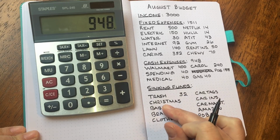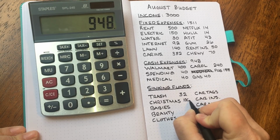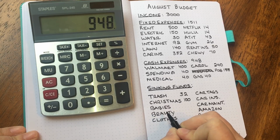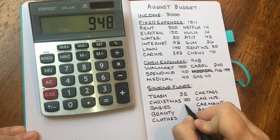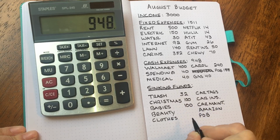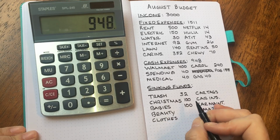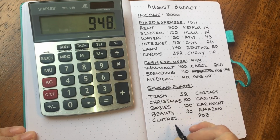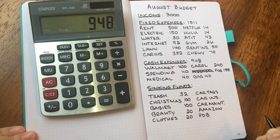Then we've got Christmas, and I'm going to budget $100 a month, so $25 per week. Then we have fur babies, and this is for any vet visits that my little babies might have, and I'm going to budget $25 a week, so $100 for the month. Then I've got beauty for haircuts. The budget is $5 per week, so that's $20 this month.